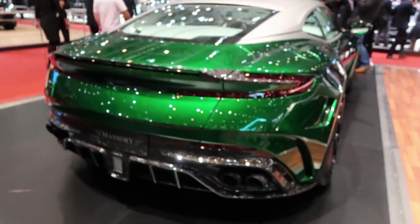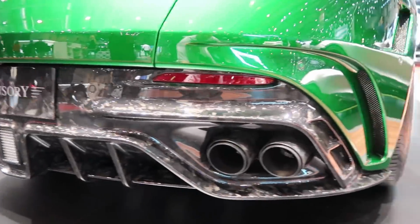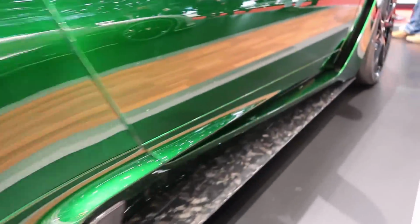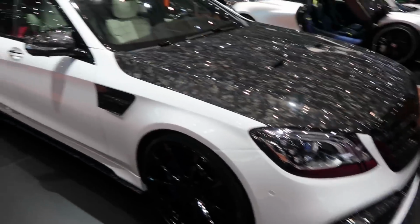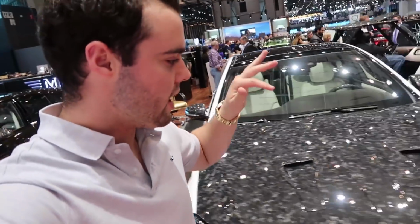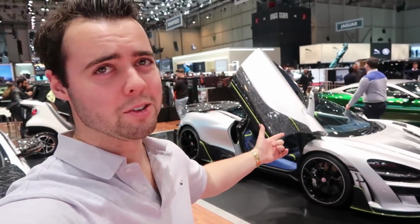This chopped carbon fiber pattern that they've got on all their cars now is just beautiful. Down on the side skirts there. They've got a Mansory S-Class as well. Interesting, it's got hints of blue in the chopped carbon fiber. I'm not sure if I'm as big of a fan of doing a Mansory sedan, but certainly tell me you don't like the way that 720S looks.